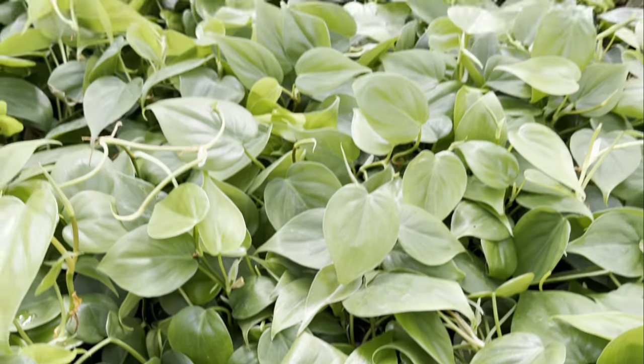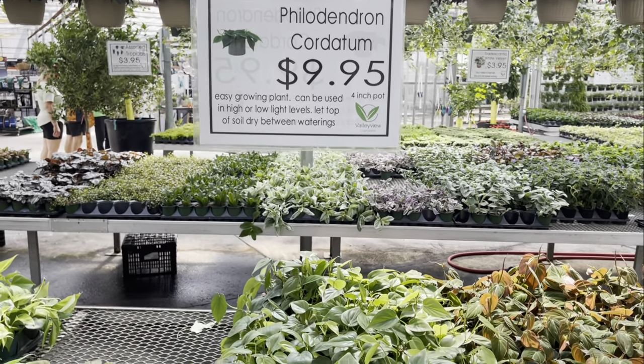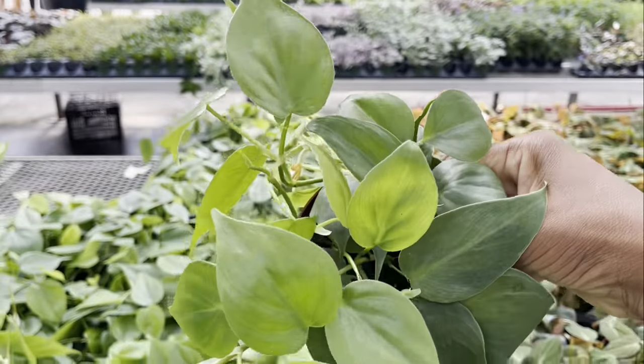They've got a beautiful selection of philodendrons. They've got the cordatum and the micans. Both are in a 4-inch pot and they're priced at $10. Take a look at these beauties.